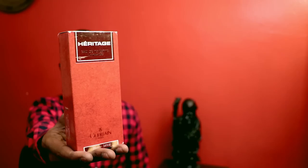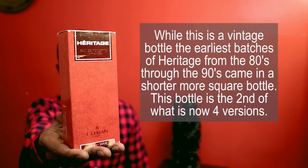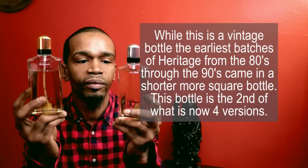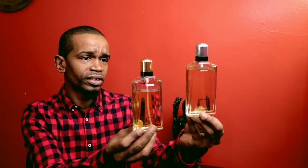Okay. Oh, and it came in a box. And a nice sample from Annick Goutal, Ombre Sauvage. Tammy's just the best. Okay, so this is the gold cap version of Heritage. Nice box. And here we have it, guys. First thing you'll notice is this version is a lot darker than this version.